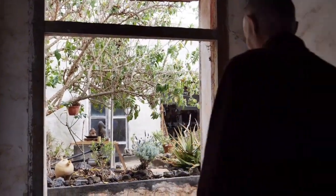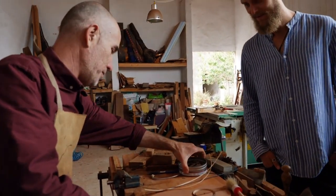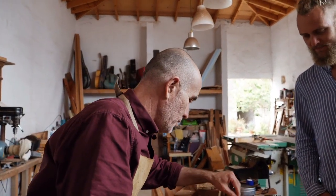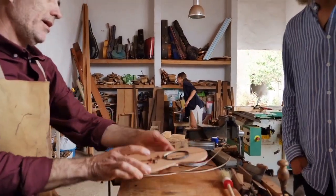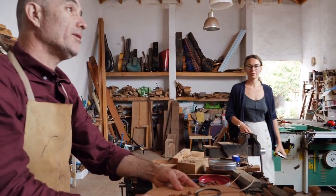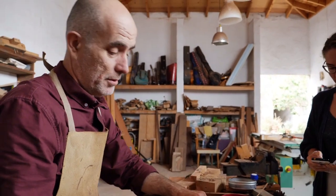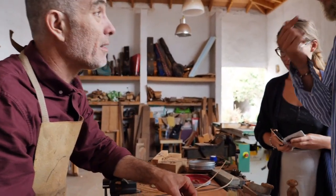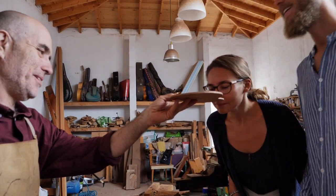Vicente leads us directly to his workshop, where he will take us through different parts of the building process. Here he is working on the soundboard, the top of the timple's body. It is made of cedar wood and therefore has a very pleasant smell.